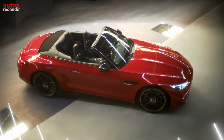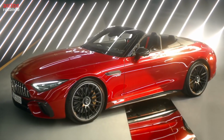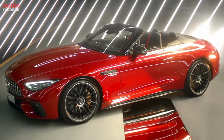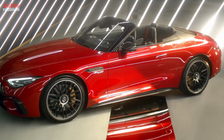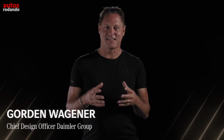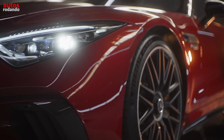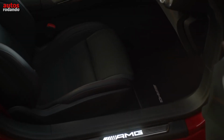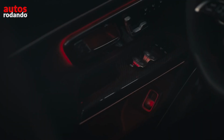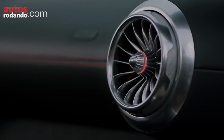This is the new Mercedes-AMG SL, the luxury sports car of a new generation, a model series that keeps making history. The SL is an icon of our brand. This roadster has stood for automotive fascination and desire for decades. And you will find this special fascination of the SL in every little detail of our newly designed roadster.